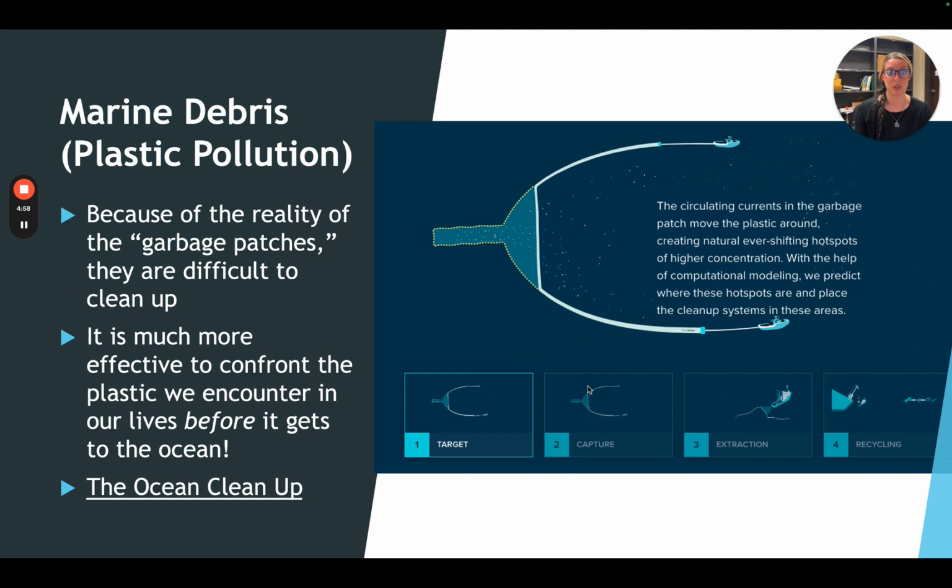And then they end up recycling what they can. And you can buy products from them that are made out of the recycled materials. They're obnoxiously expensive, so I'm not going to suggest doing that unless you are rich. Then go for it. But that's how they do it in the garbage patch itself. They also have something called the Interceptor, which is this cool little ship that collects trash at the river systems right before they go into the oceans.